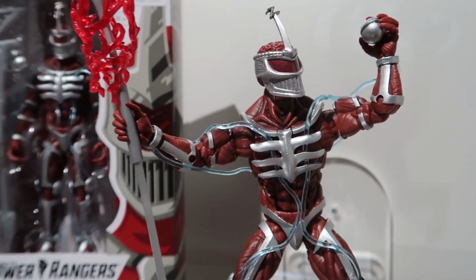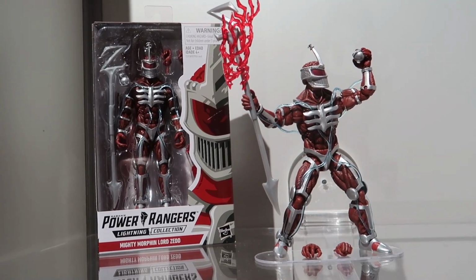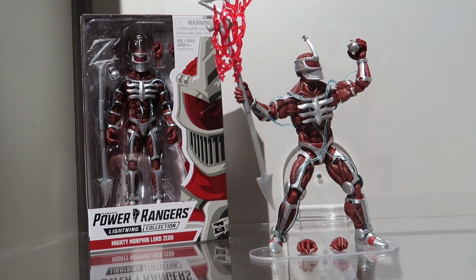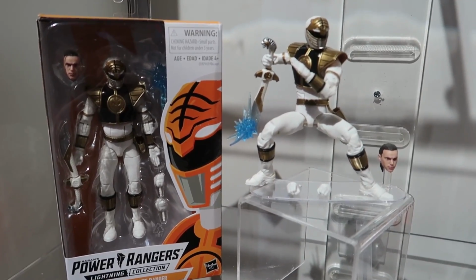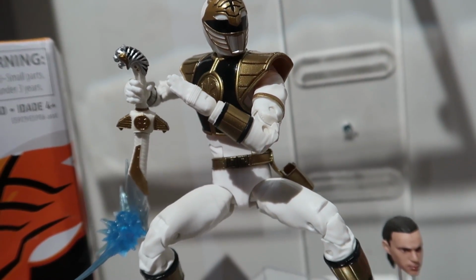It's amazing. He's got the clear tubes all over him. He just looks incredible. The only thing that can make him better is if he had some vac metal so all the silver parts were shiny like it was in the show. But now I'm just really picking nits because he's a great looking figure, and everything that they're doing with those looks really, really great.